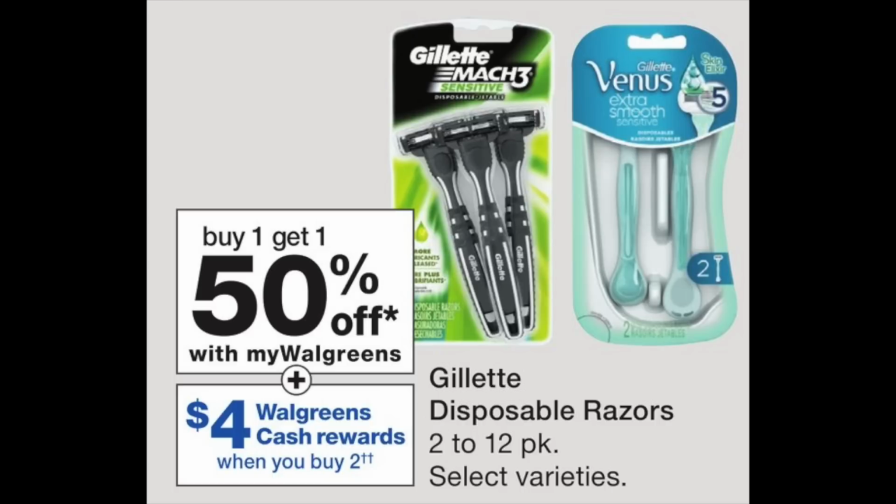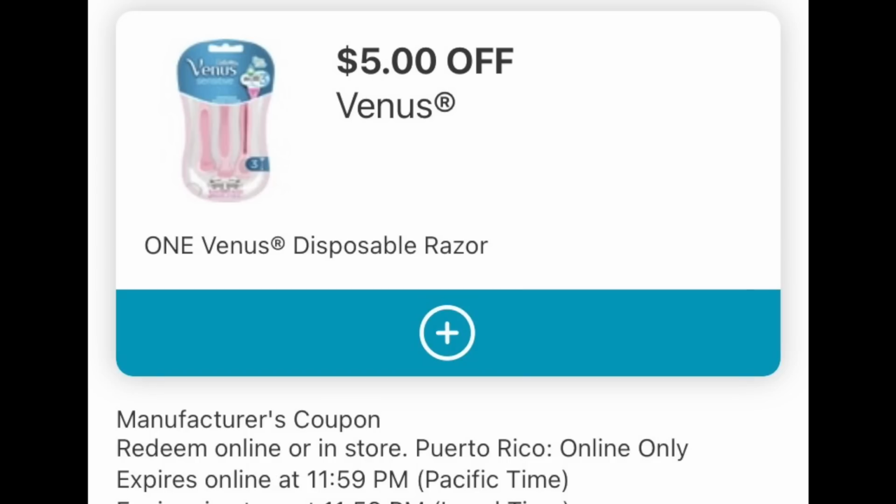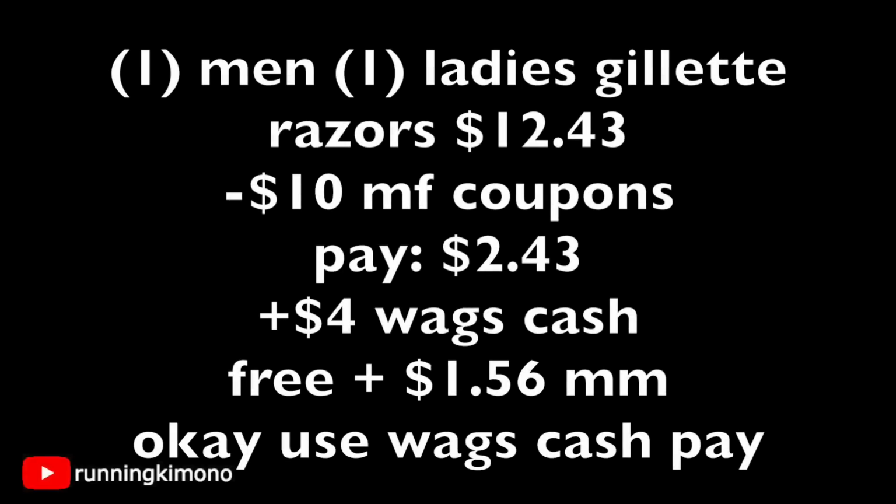$4 of Walgreens cash when you buy 2. How very nice is that? So these are the digital coupons that you need, a $4 for the men's disposable and a $4 for the ladies disposable. Looking at the math, grabbing one of each, remember it's on a BOGO 50% off, they're like $8 and some change. That's $12.43.